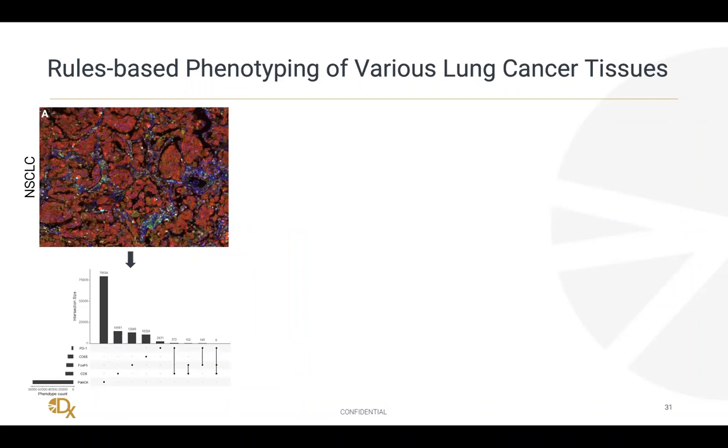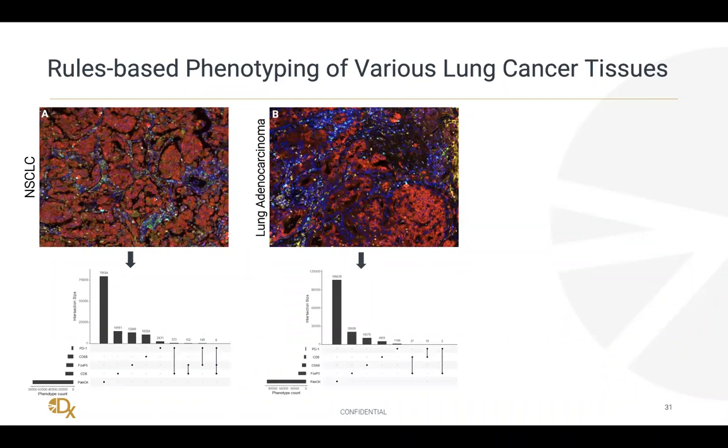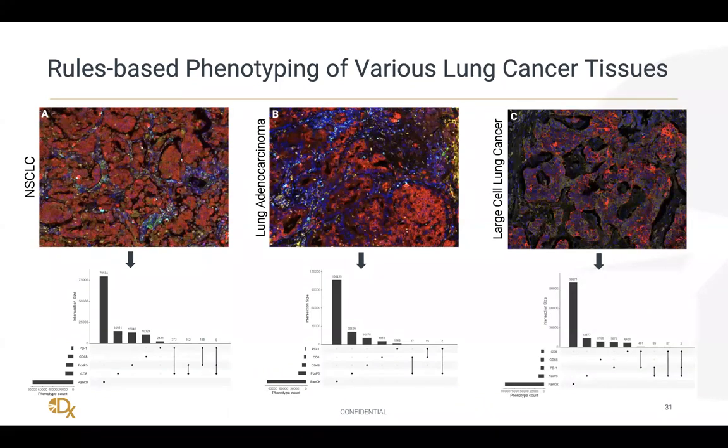Here, we are using the same algorithm across multiple different lung cancers to quantitate the number of cells expressing each of these biomarkers. In A, we show data for non-small cell lung cancer tissue. In B, we show lung adenocarcinoma. And in C, we show large cell lung cancer. Our data shows that different populations of cells exist in all 3 of these tissue indications, allowing researchers and pathologists to quickly and efficiently decide optimal protocols for diagnostic purposes. Furthermore, this data can help us interpret what cells make up the tumor microenvironment in each of these lung cancer cases.